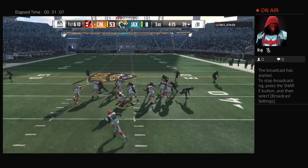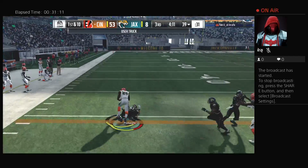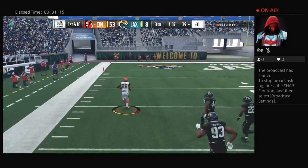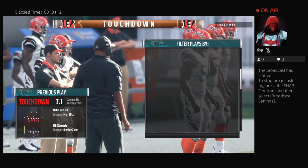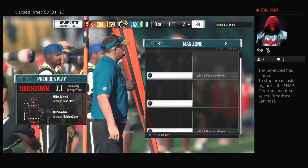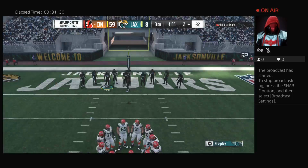That's the equivalent of running out the wrong door and running into your pool instead of running out onto the field. A real dud. He's got daylight. The 20. And all the way in for a Cincinnati score. A big play there. 61 yards. And the Bengals have got it on cruise control.